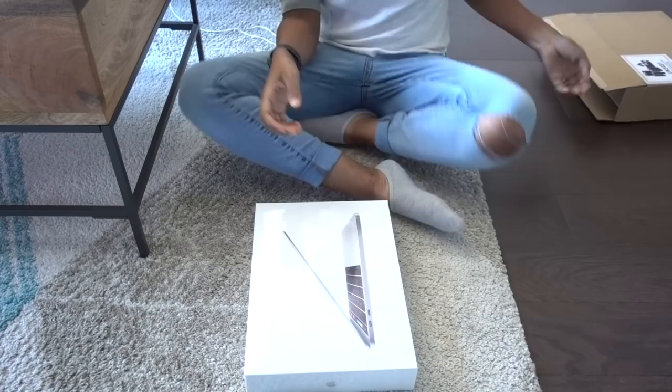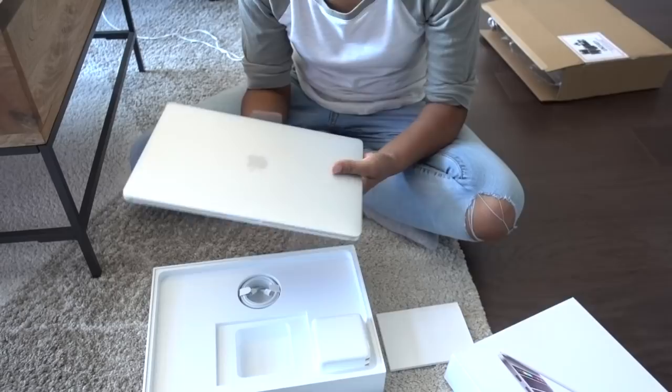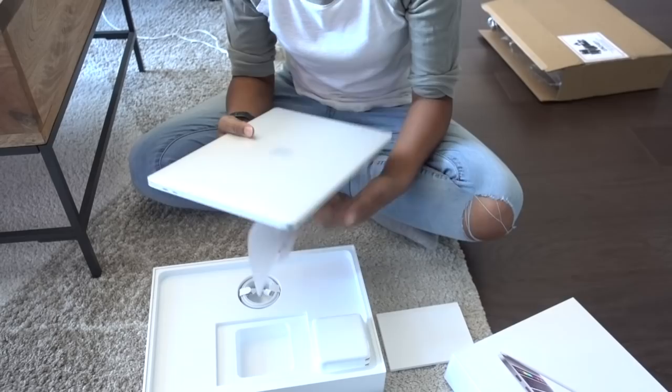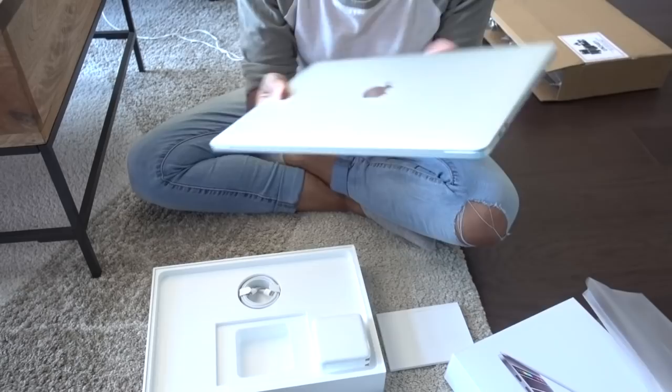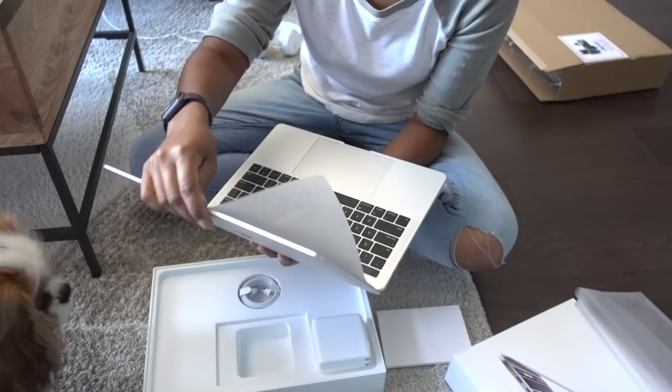Woo! Look at her. I got the silver, just like my other one, because I didn't want a new color, but I think I'm gonna buy a skin for it, like the really attractive, nice skin. Ooh, very satisfying. Super satisfying. There she is. Brand new Mac. It's really thin. Wow. My other one is very thick. So that's fun. Open her up.